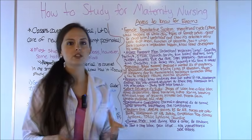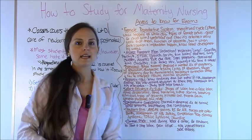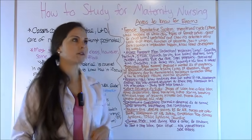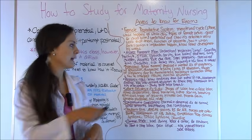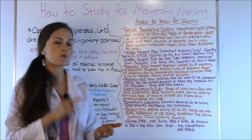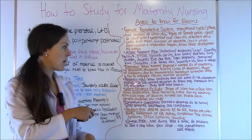And of course, nutrition education, like the pica, what she needs to eat, if she's diabetic, how she manages that, all that, review that. Okay, pregnancy risk while they're pregnant. Know conditions that put the mom at risk, like for instance, what are you going to find on assessment? How are you going to educate that patient on managing it?